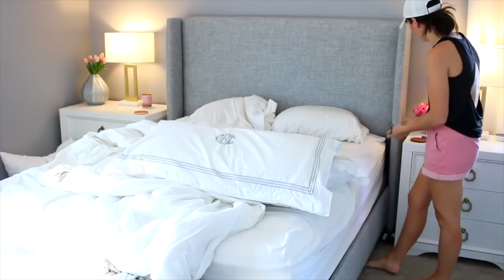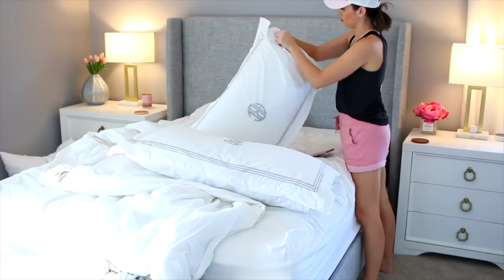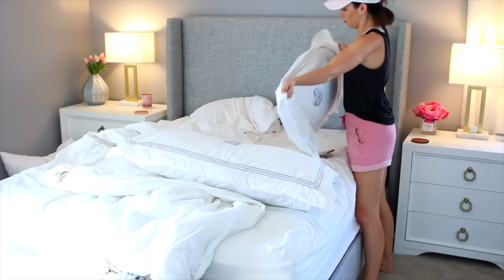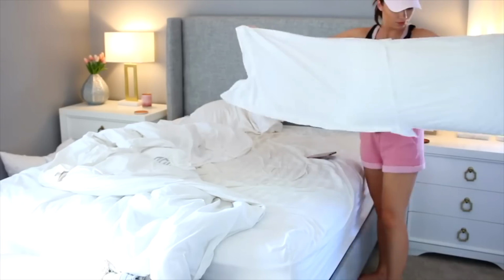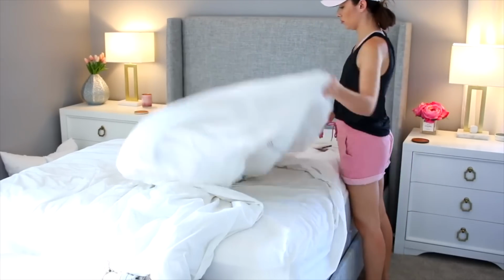And here is another step of my routine that I don't enjoy doing, but when I do it, I'm so happy that I did. So I'm just washing all of our bedding. I take off all of the pillowcases and the duvet cover, and just throw those in the wash. In a perfect world, I would do this every week, but sometimes it ends up being every other week just because our schedules can get really crazy.